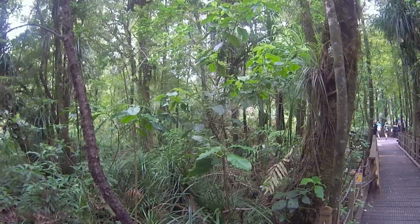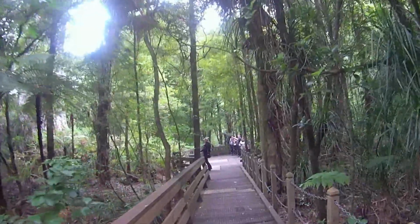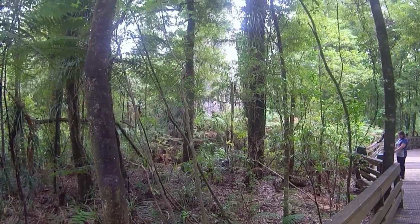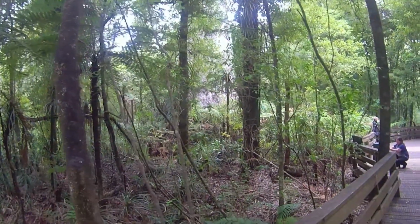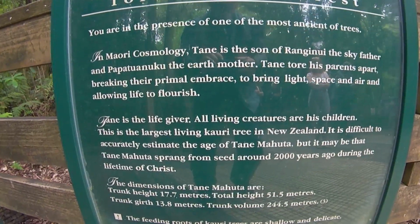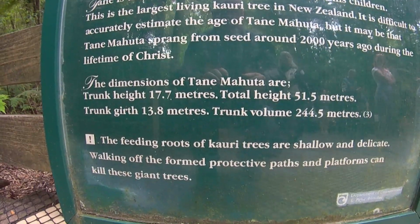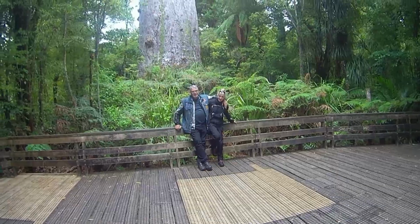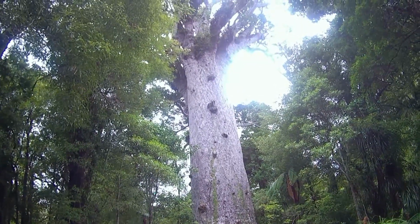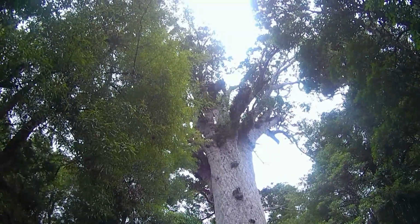Just through there you might see a shadow of it standing up there if you look carefully through the undergrowth, and there it is a little bit more clearly. You can see it on the left hand side. And there he is. What a beautiful, beautiful tree. It's one of New Zealand's living national monuments. To think that that tree was there when Julius Caesar conquered Gaul and before Jesus Christ walked this earth.